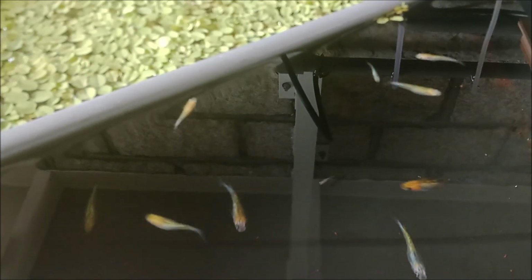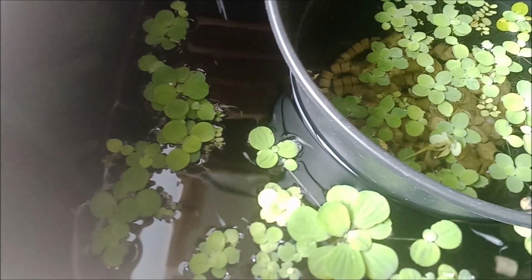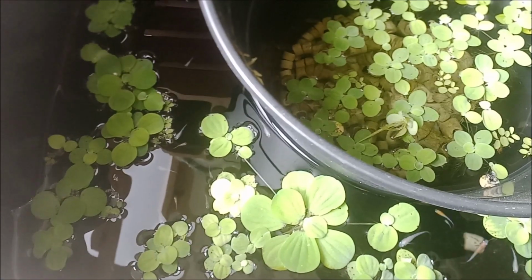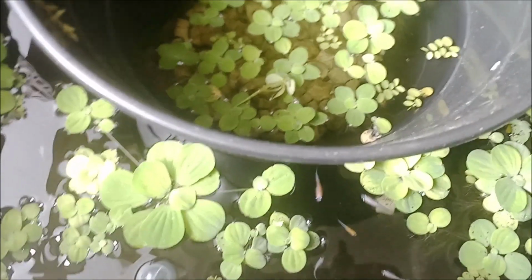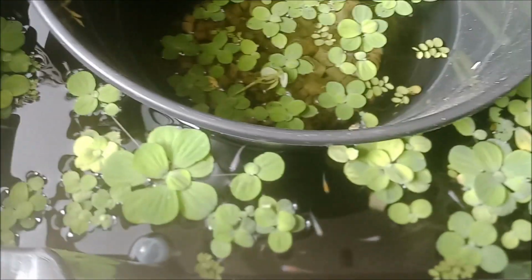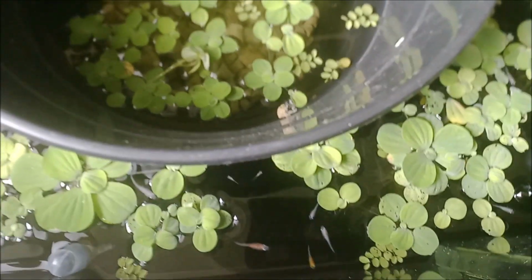Anyway, it's easy enough to keep them up here with heaters, just to keep them at 18 to 20 degrees, and they're surviving very well. And as I say, the newly hatched fry and juveniles down here definitely wouldn't survive if the temperatures go below 10 degrees. Even if they get below 15, a lot of them probably wouldn't survive. The plants are looking good as well. So everybody seems to be happy down here.